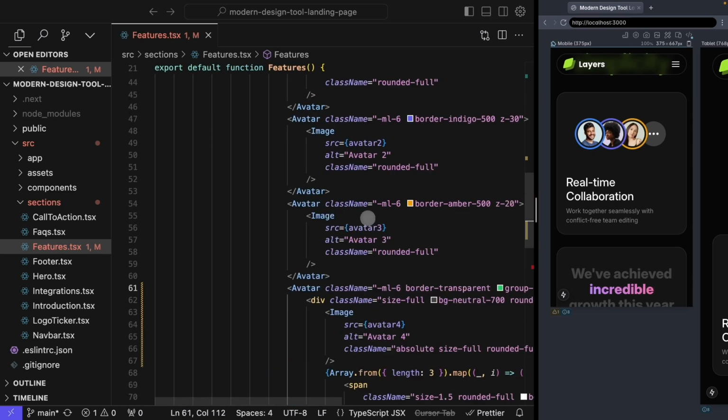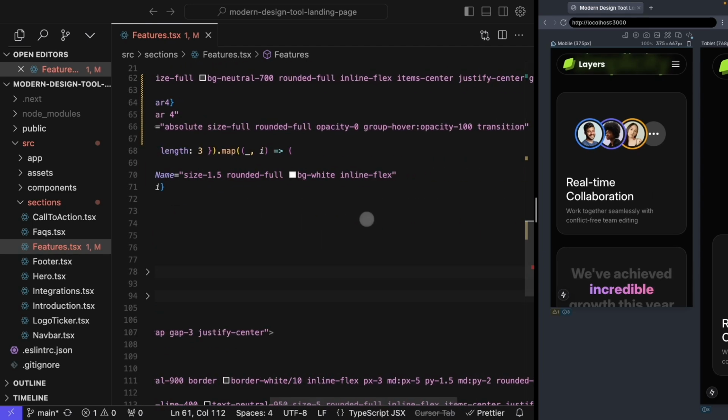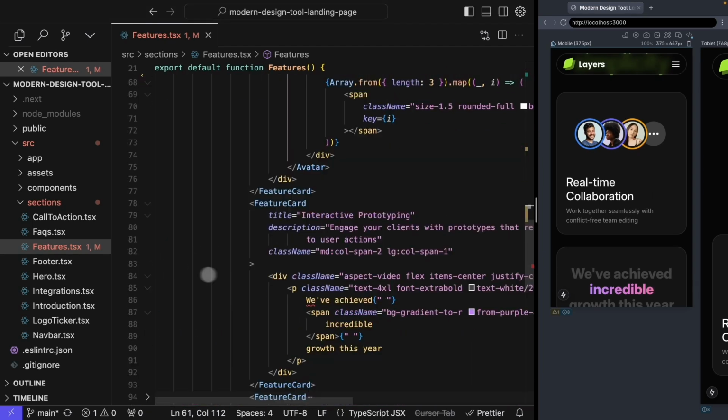Now let's see what TypeScript is unhappy about. It looks like there's a little bit of a problem here. So let me see if I see what that issue is. Let me come inside of my other ones.